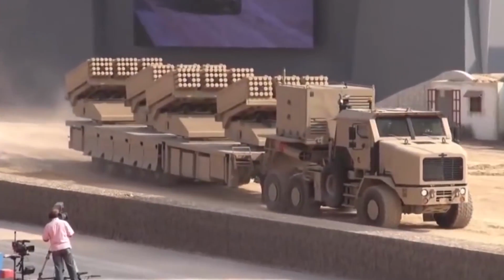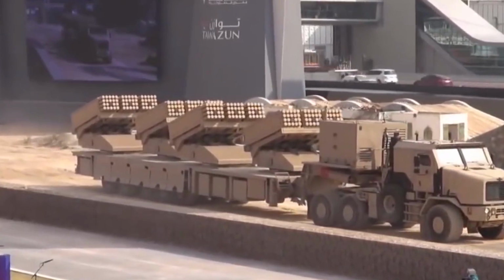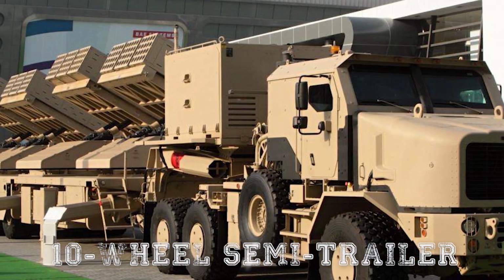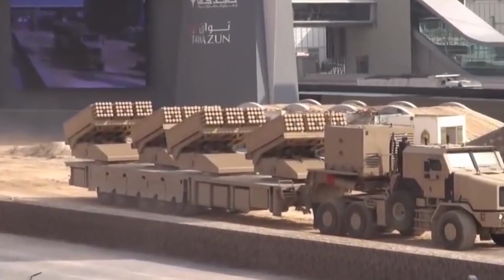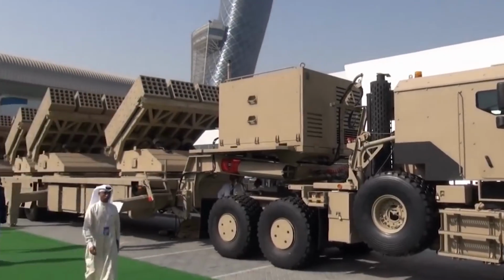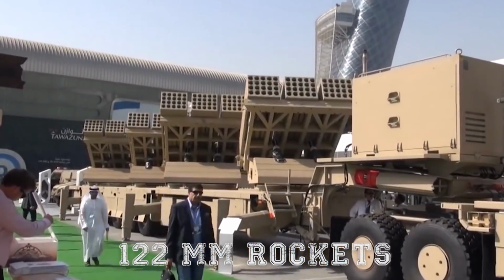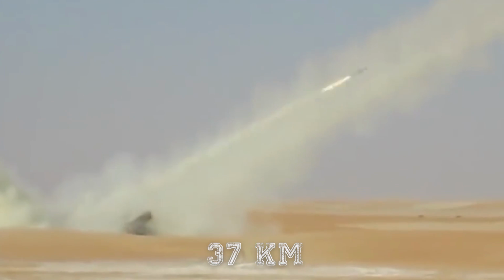The JERA MLRS consists of Oshkosh Global HET heavy equipment transporter with 6x6 configuration, towing a 10-wheel semi-trailer with 4 power-operated rocket launchers. Each launcher has 3 pods with 20 rockets each, so this artillery rocket system carries a total of 240 launch tubes of 122mm rockets. Rockets have a maximum range of 22 miles or 37 kilometers.